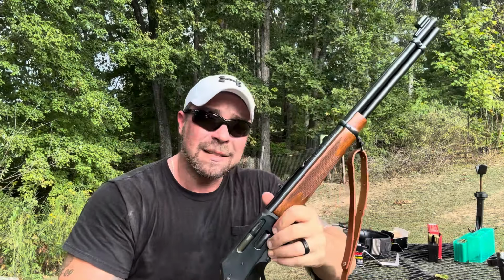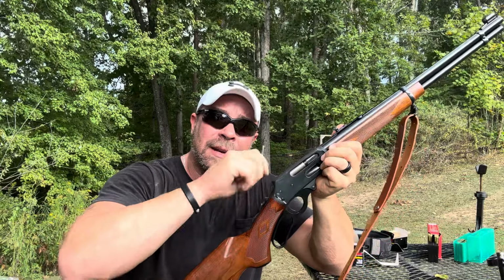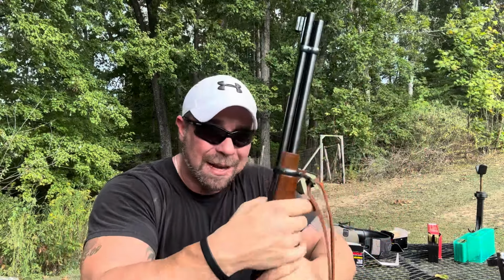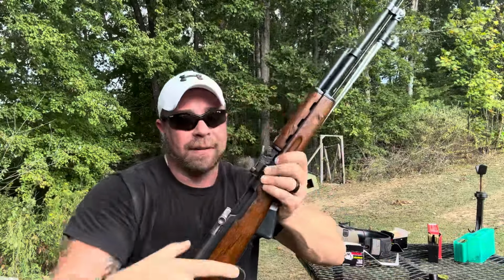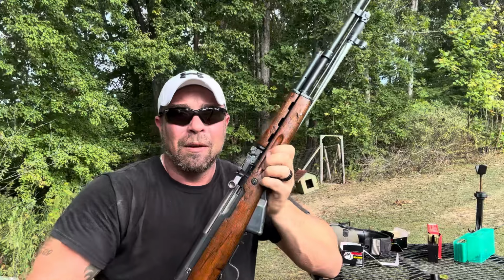And I know the Rossies, the R92s, have a safety on the top up here. It's a little different design, but kind of the same concept. You still have the half cock, but you have a different style of safety to go along with it. Now, when it comes to the SKS, they're all pretty well the same.